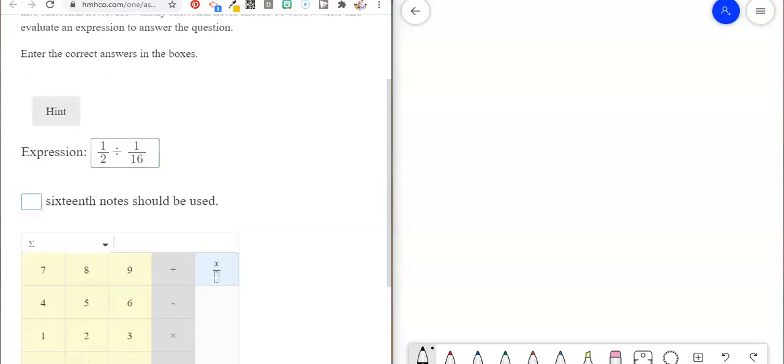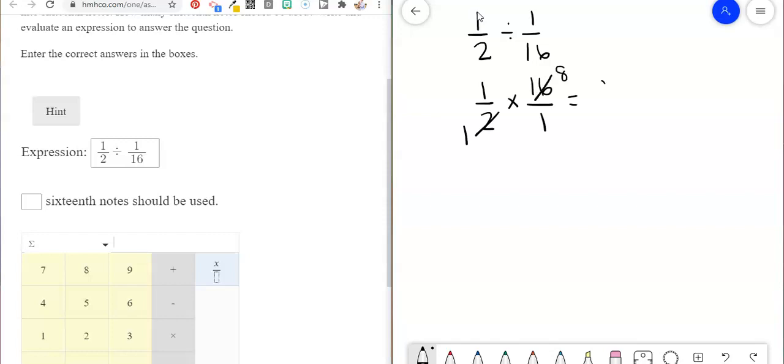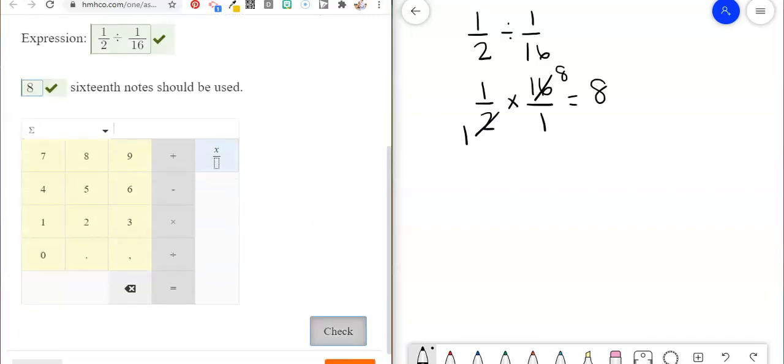So if we come over to the side and do that, we have 1/2 divided by 1/16. Our fraction goes down. Division changes to multiplication, we flip. I'm going to cross cancel because 2 goes into 2 one time and 2 goes into 16 8 times. So I get 8 as my answer. So 8/16 notes need to be used.